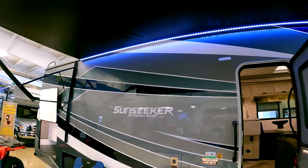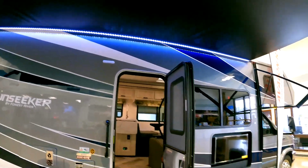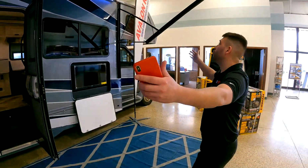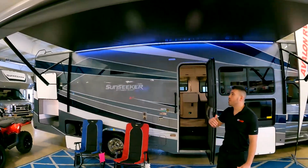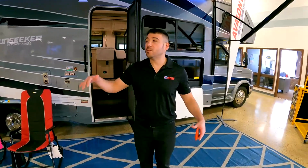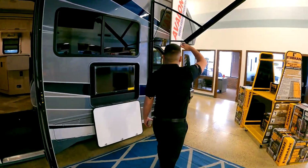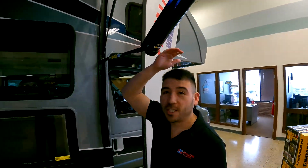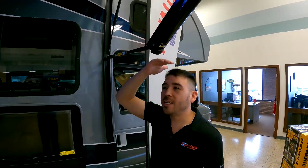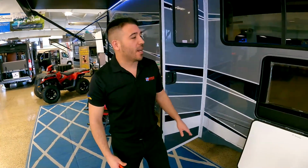Before we jump inside though, we'll take a look on the outside. We have the LED awning lights. You'll notice a huge awning. I'm gonna say 25 foot probably on this awning, so we have plenty of room for activities, plenty of awning space. The arms are nice and tall. Again, I'm 5'9", 5'10", so I'm not 6 foot. If you're 6 foot, you will hit your head on this, but it's nice having those little bit taller arms. I'm not worried about banging my head on the arms. If you're a little taller, you won't have that luxury, but I do, standing at 5'9".